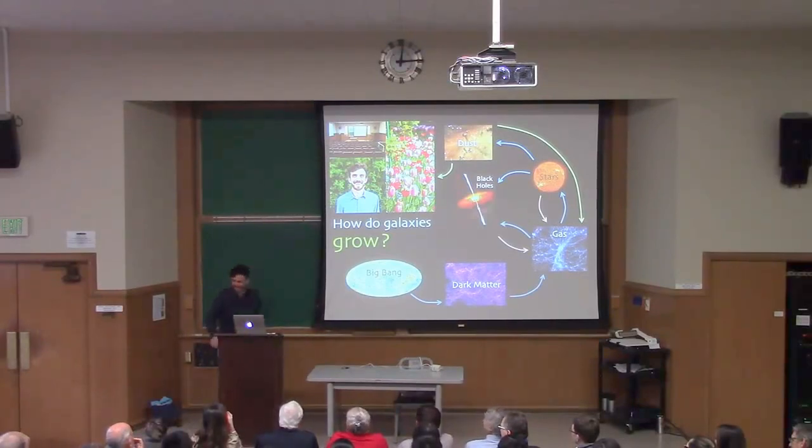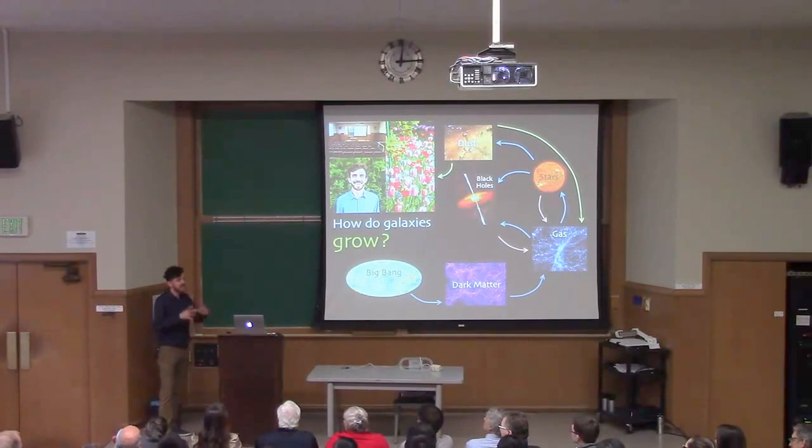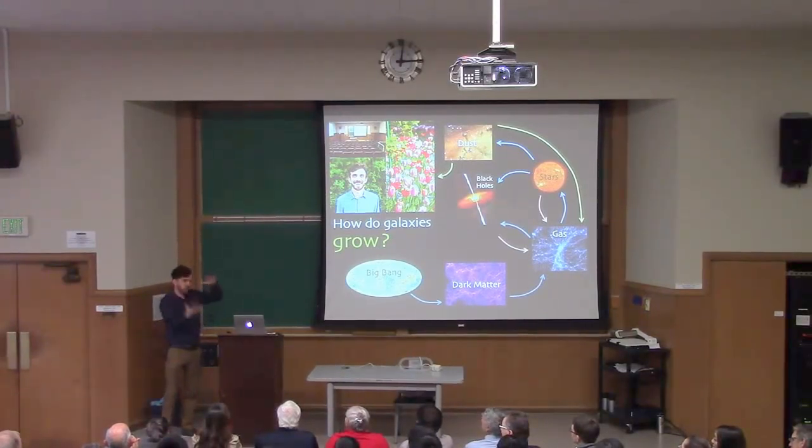Okay, good questions. So the answer to the first part of the question is, yes, actually, the dark matter is fairly spherical. Maybe not exactly a sphere. It could be a blade or this kind of thing. But yeah, it's roughly symmetric.